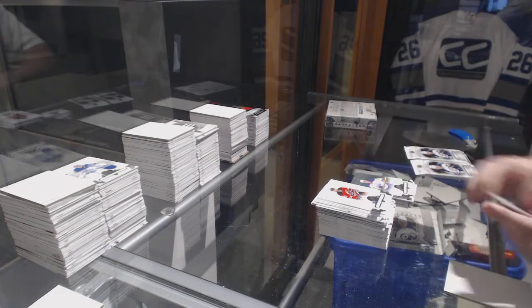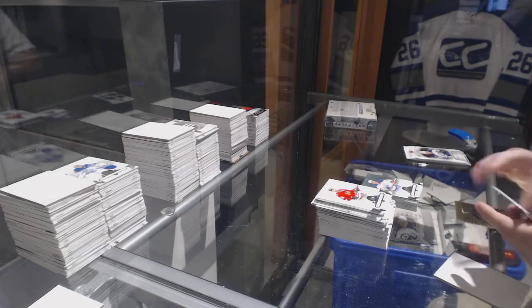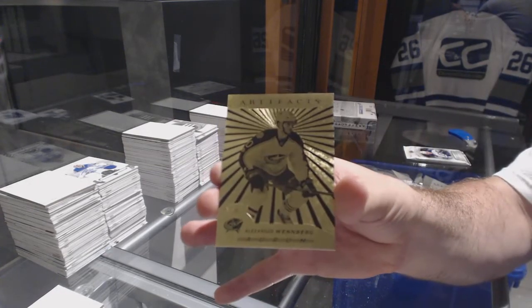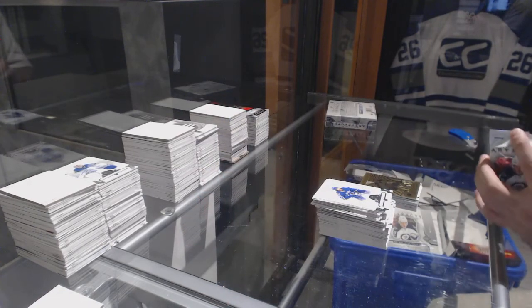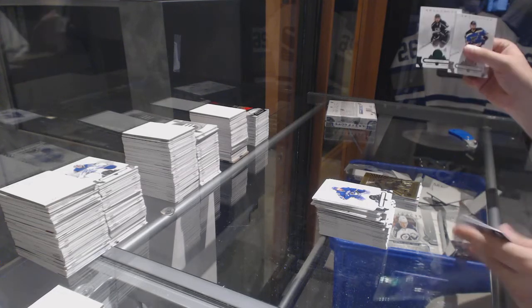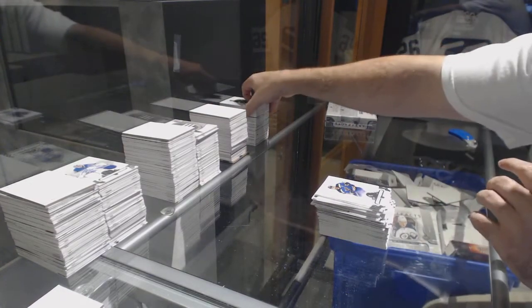McDavid to 599 for the Oilers. For the Blue Jackets, an Orem of Alex Wenberg. Apparently it is, yes. And LA Kings, number to 99, Drew Doughty.